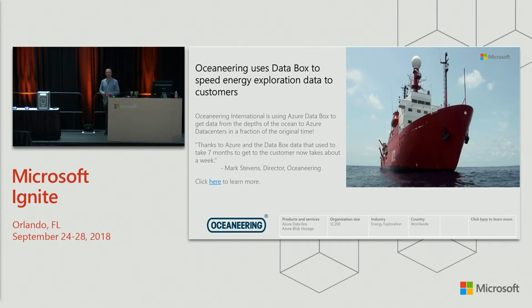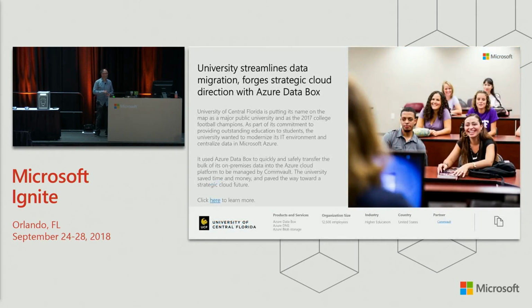So, some examples. This was a company, Oceaneering. They go out and scan the seafloor, quite often analyzing undersea cables or doing mining or drilling operations. They're out there gathering data on these ships, and they need to get that data back to the clients that have asked for it, and also for analysis. So: collect the data, put it onto the Data Box, get it into Azure. That's where they can analyze it and share it with the people that need it.